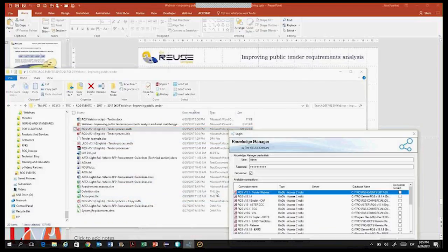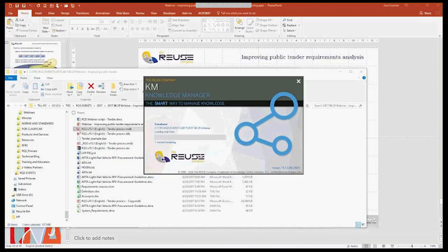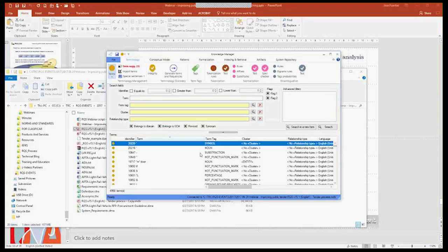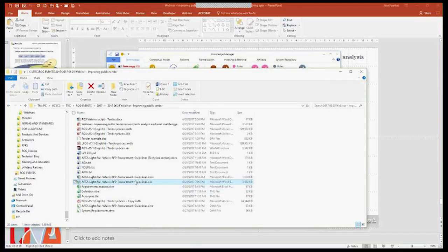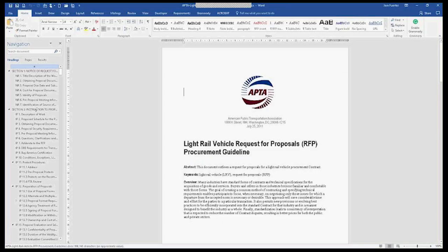So if I open Knowledge Manager, then I have created a system knowledge base here, just representing a portion of the information coming from the buyer. In this case, as I said, just by copying and pasting information coming from the document. Let me open the RFP document that I have used for this demo. But very quickly, you will identify what are the acronyms and the definitions within this document. So what I have done is I have just exported.